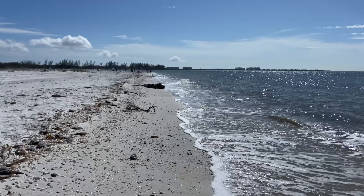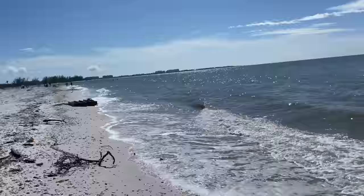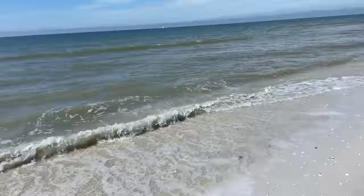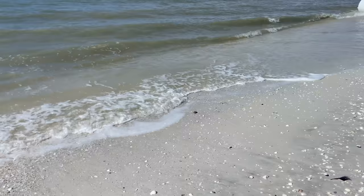So I really am almost all the way at the point, just to show you. The boats are over there. You can kind of see them. The end of the island is over there. I'm right by that container. So if you happen to come here, you see that container, I'm just giving you an idea of where I was.